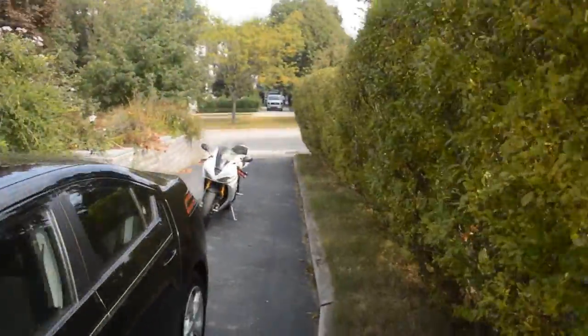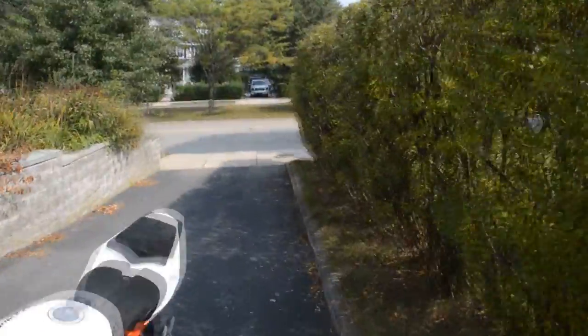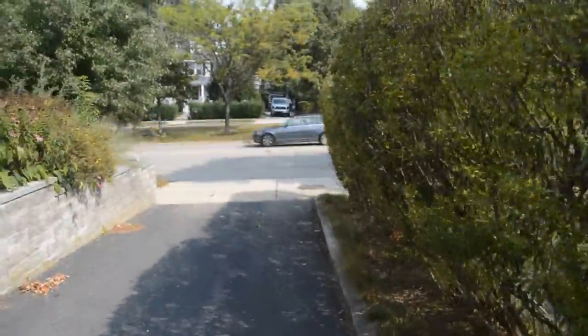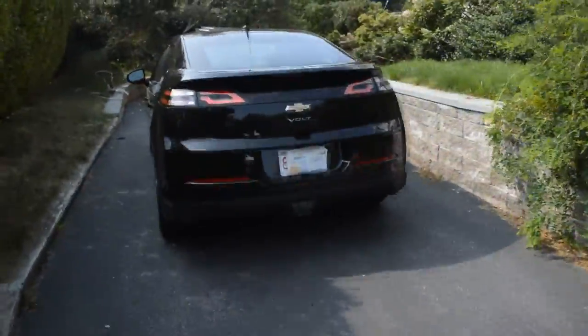My driveway isn't even that steep. You can see there's a little lip coming from the street. It massacred it, and I only went over it twice. So just food for thought.